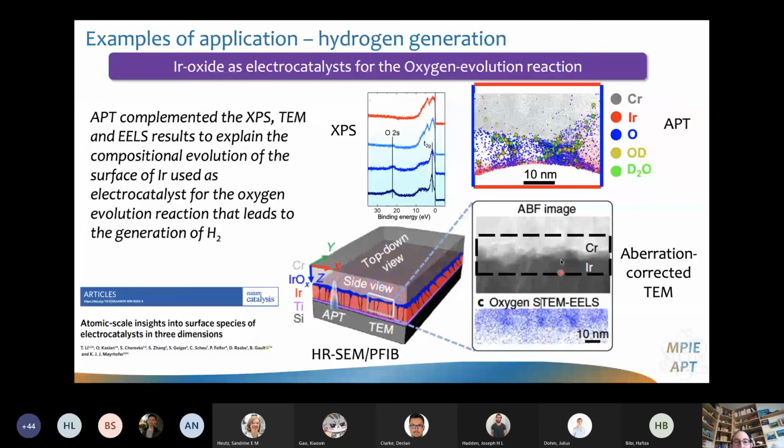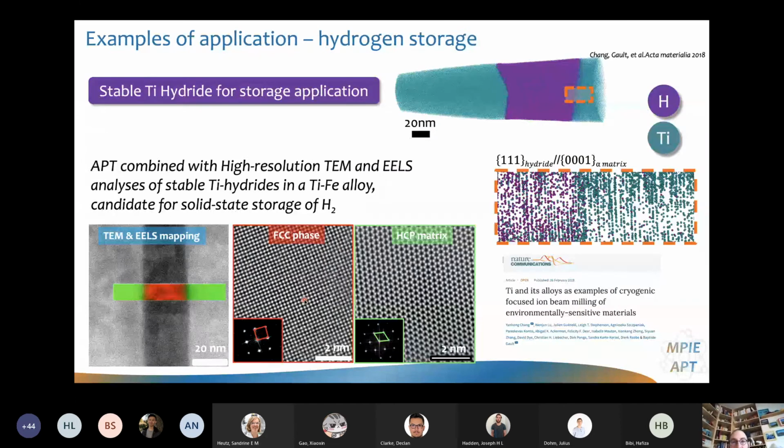And so we could go down to combining this, the TEM and EELS, so electron energy loss spectroscopy, with atom probe to get an idea of what was the composition of these layers during the OER as it was evolving. Again, we could look at potentially stable hydrides, which can be used for hydrogen storage.